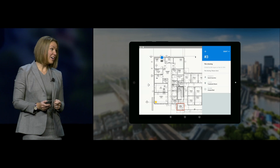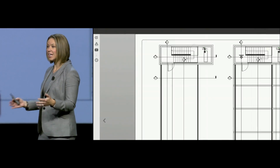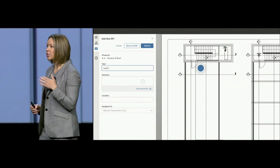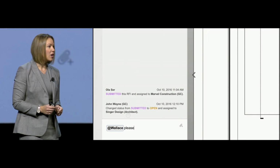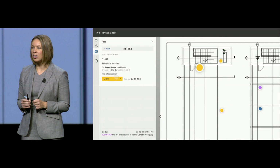But we're not stopping there. We also know that requests for information, RFIs, are essential for you. You need to receive and resolve issues quickly, get your project back on track, on schedule, and within your committed budget. I am delighted to tell you on December 19th, RFIs will be added to BIM 360 Docs as our latest feature.